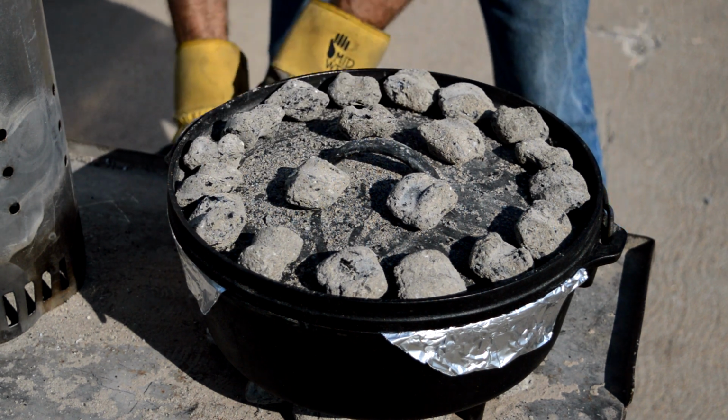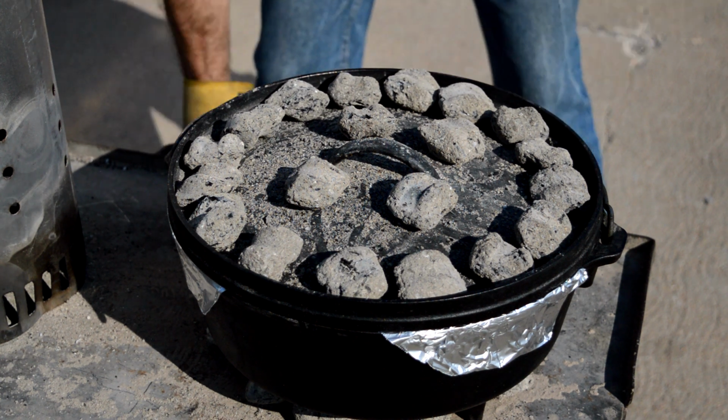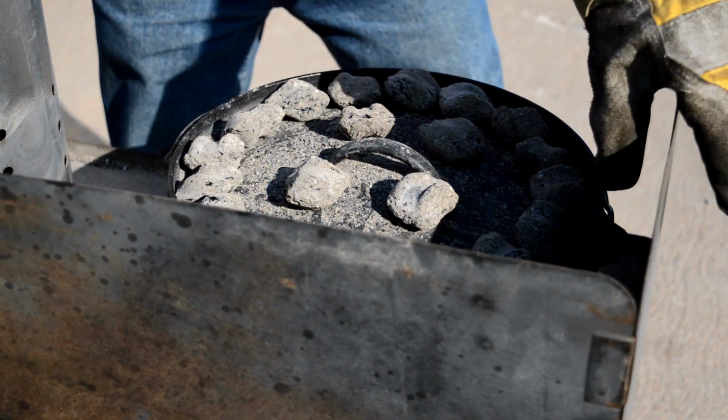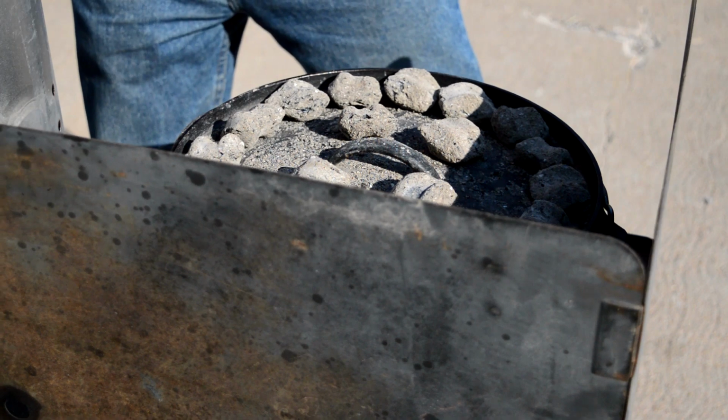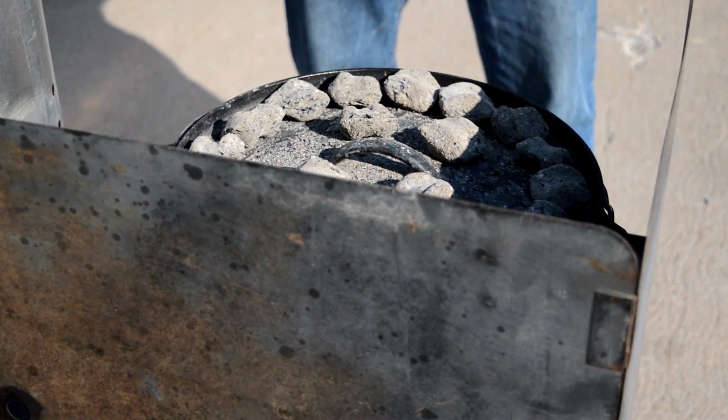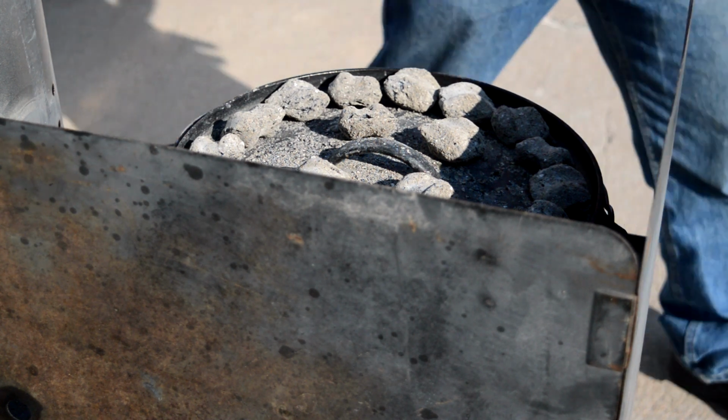Okay. The breeze is coming and going here, so I'm going to put a wind guard back up around. That way when the gusts come up, it'll keep our heat coming directly up underneath our Dutch oven and won't give us a very uneven cooking time. So we're going to set our timer for 10 minutes, come back and rotate our oven.